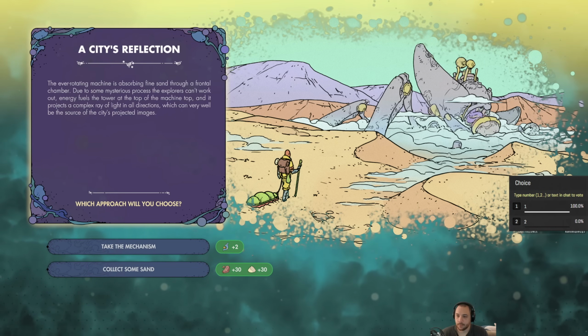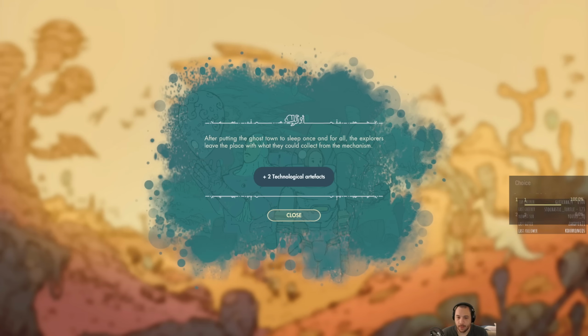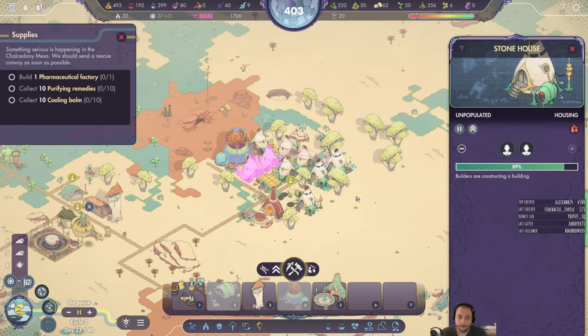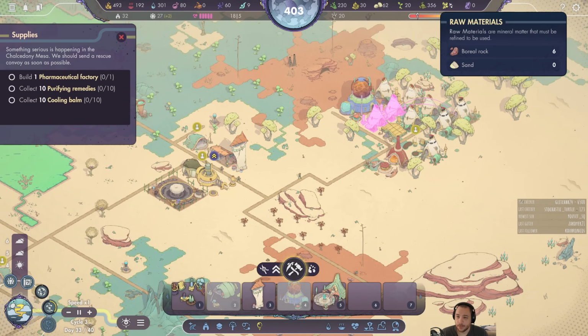Taking the mechanism. Alright, we gained 2 technological artifacts. Spooky.